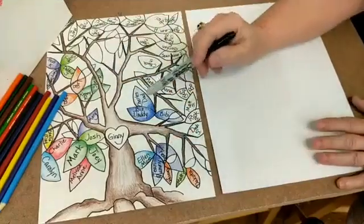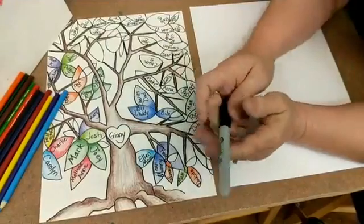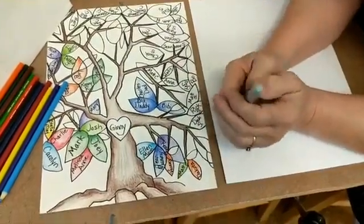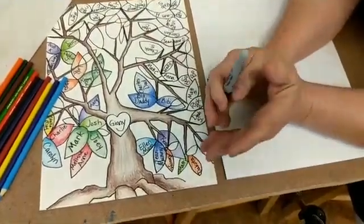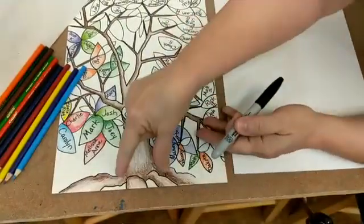Now, one thing I want you to look at with my tree: when you draw a tree, every tree, even if it's a pine tree or a palm tree that looks like it's the same size from the bottom to the top, every tree gets a little smaller as it goes up.